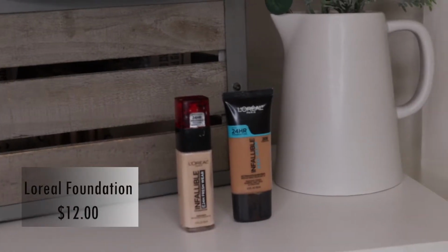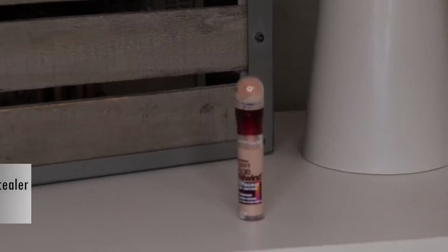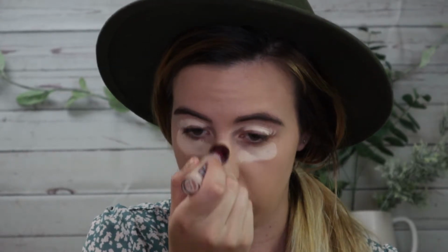Okay, so for foundation, I'm actually going to take two foundations. I'm going to be mixing the L'Oreal Infallible 24-Hour Fresh Wear Foundation and then the L'Oreal Infallible Glow Pro Foundation. For concealer, I'm going to take the Maybelline Age Rewinding Concealer here and just conceal under the eyes, and I'll use it also to highlight my chin and also prime my lids for eyeshadow.